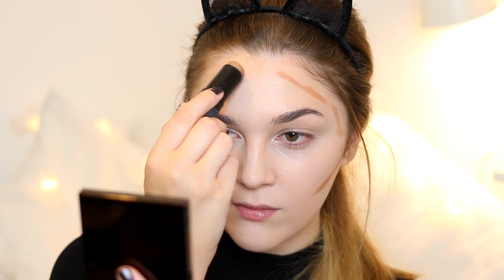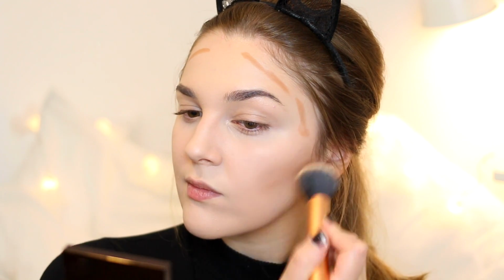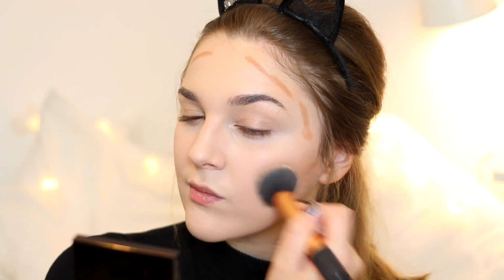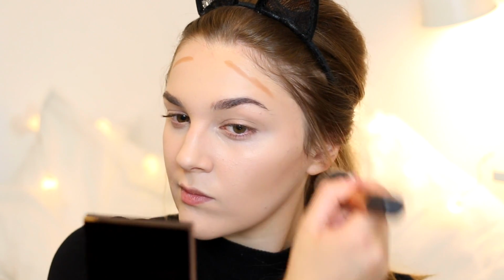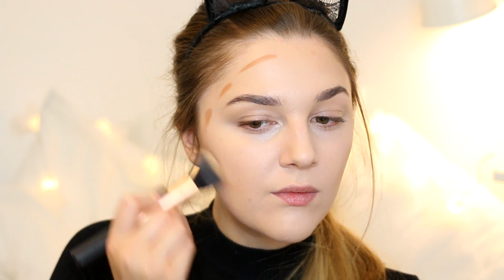I also took a bit on my forehead and around my temples just to give some extra warmth there, and I find with a buffing brush this just works in really nicely, and because it's a matte cream formula it has no gloss and no shine to it, so it makes for a really lovely contour.